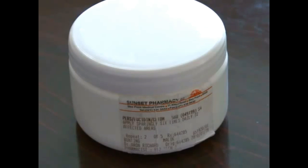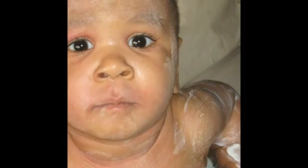Dr. Aron prescribed a mixture of creams for Malik that was made up by the local pharmacy. Margaret had to apply the mixture 6 times a day. When did you start to see an improvement?